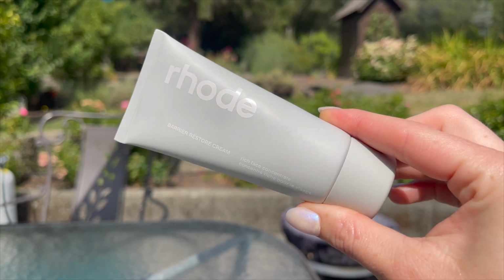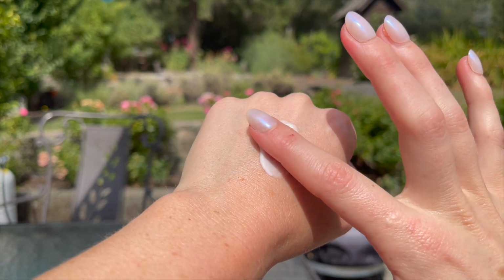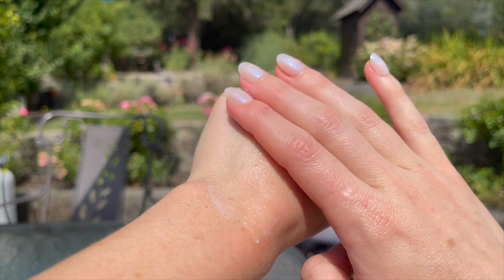Next, we have the Barrier Restore Cream, which is also 1.7 ounces for $29. And the website describes this as a rich but lightweight cream moisturizer to comfort, soothe, and restore the skin barrier. Our antioxidant peptide powerhouse delivers hydrated, smoother, softer skin over time.